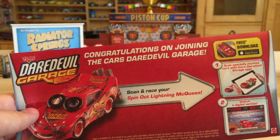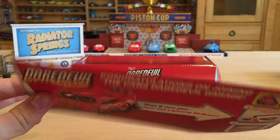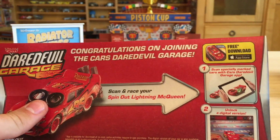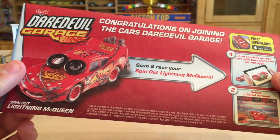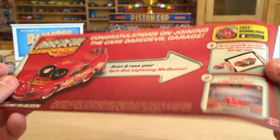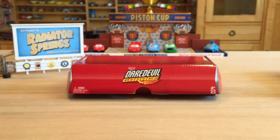So this comes in the package with the poster as well. It's just this really thin slip of paper here that says, "Congratulations on joining the Cars Daredevil Garage." And apparently you can scan and race Spin Out McQueen. And I'm not even sure if that would work or not, but it probably would. I'm not entirely sure though, because I don't even play the game. It's just really bad in my opinion.